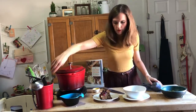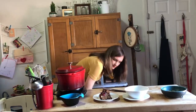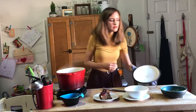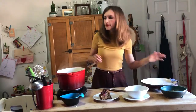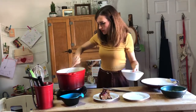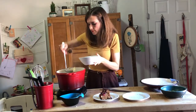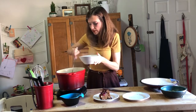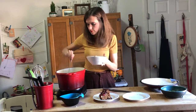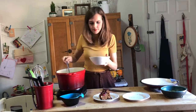Beautiful. Okay, and now, last but not least, the chowder. Definitely not least, it's my favorite. This would be a great chowder to pair with a really good grainy whole grain bread. Make sure you get lots and lots of the goodies, especially the mushrooms. Perfect. Right, here we go.